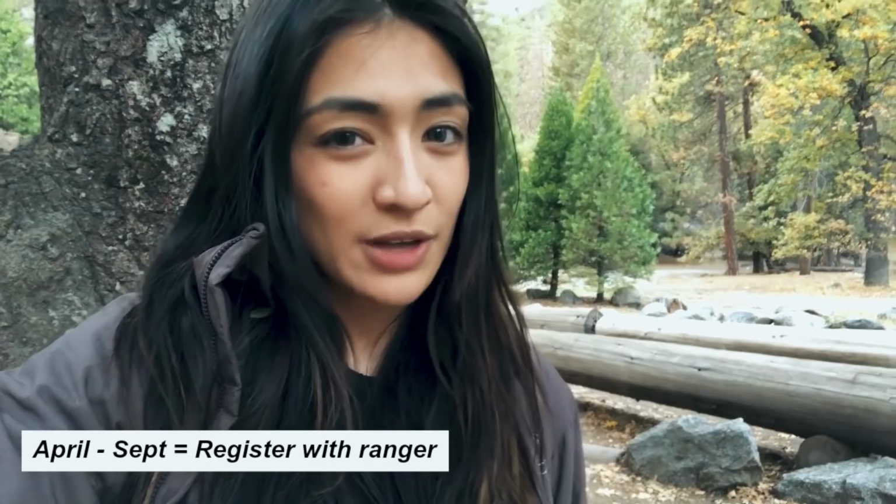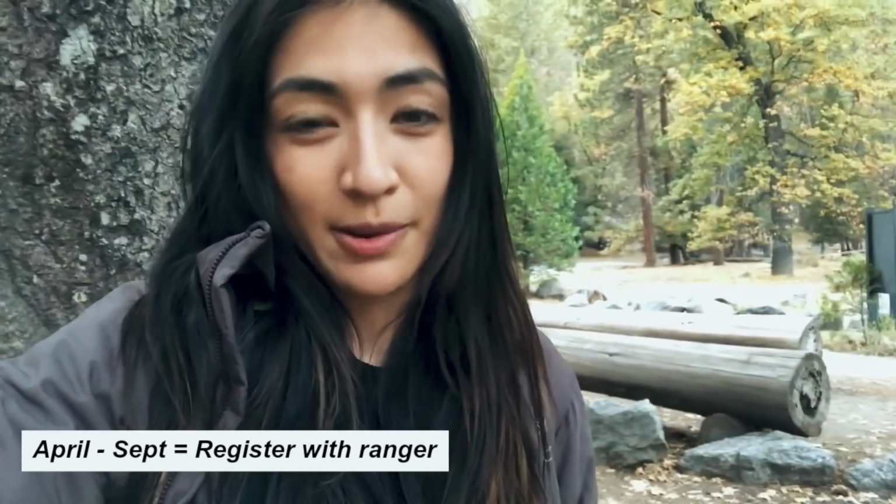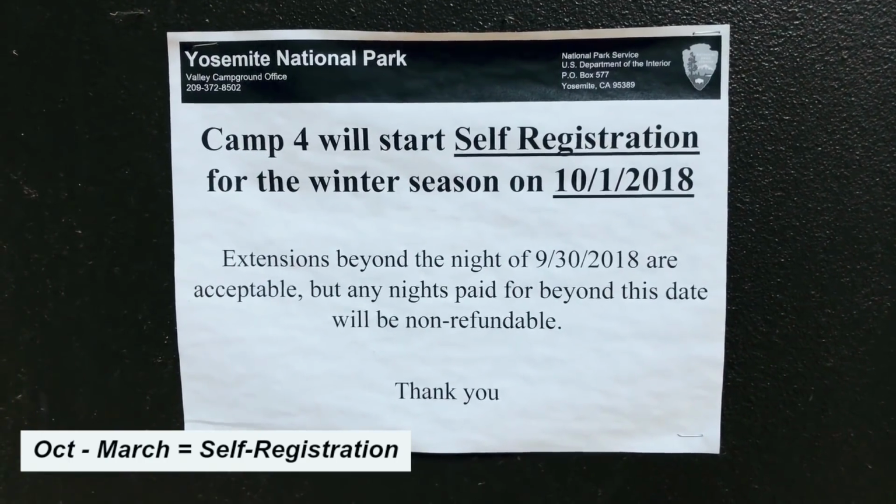that's basically winter. So the reason you need to know that is because there's either going to be a ranger where you have to register to get a spot, or if you're coming in the winter, then you're going to do self-registration. So one more time, just to reiterate that, if you are coming April through September-ish, there's probably going to be a ranger at this little kiosk that I'm about to show you. If you're coming October through March, you're going to do self-registration.